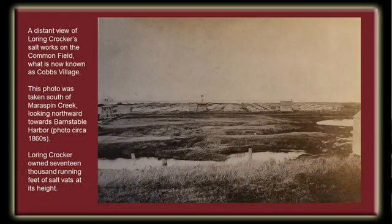This photo is a mid-19th century photo depicting Loring Crocker Saltworks, a little later after the conflict, but it's looking north from Raspin Creek towards the bay. Today you would see Commerce Road where the salt works begins. So it's quite a large industry and quite exposed to the water because it was right on the water. You needed to be there to get your ocean water to make the salt.